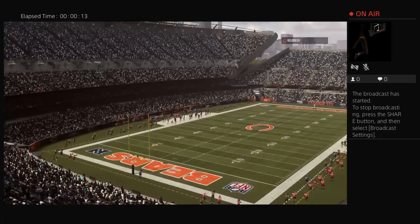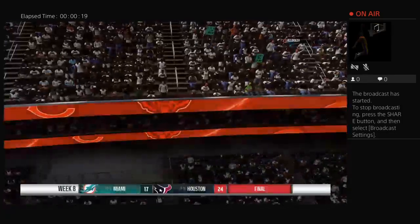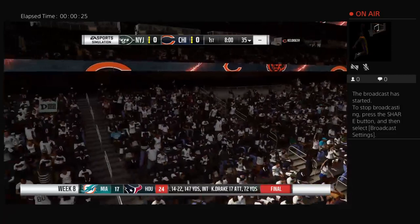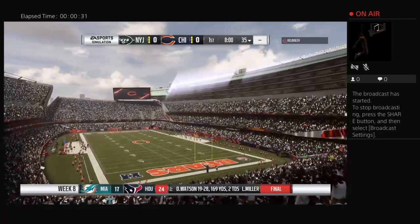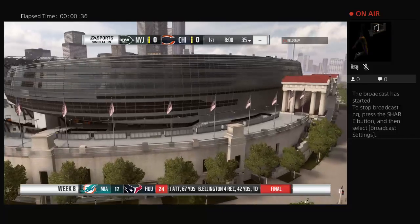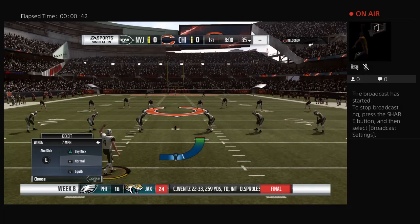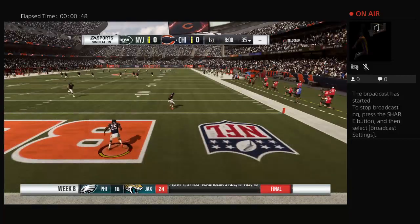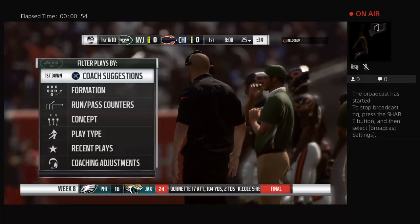EA Sports coverage of the NFL brings us to one of our favorite spots, venerable Soldier Field in Chicago. Just a short time ago, this crowd was loud enough to shake the foundations of this nearly century-old building. They are ready for football indeed in Chicago as their guys get set to do battle with the New York Jets. Lurching closer toward the midway point of this NFL season, and we're underway on EA Sports. And this will be a touchback as that sails over the end line.